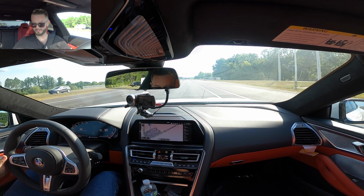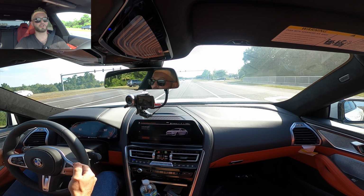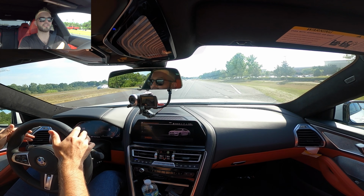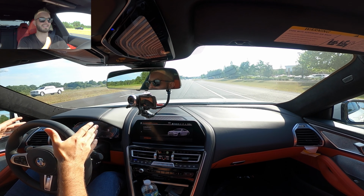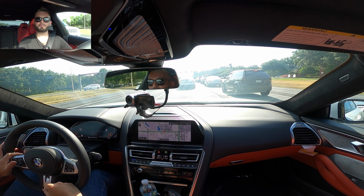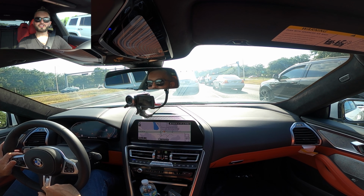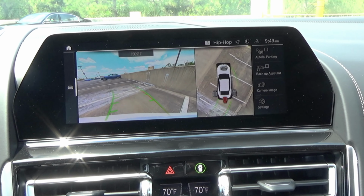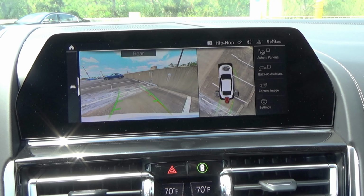And the safety features that you get are things that blow me away, because if I am moving a little bit in the lanes, the vehicle will put me back in the lane. These features are amazing. We're gonna take this back to BMW of Wesley Chapel, go over the reverse camera, and wrap this review up. Switching to reverse, you do have full trajectories, 360-degree camera, sensors all over the vehicle.